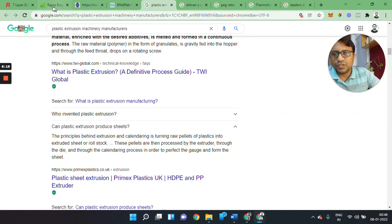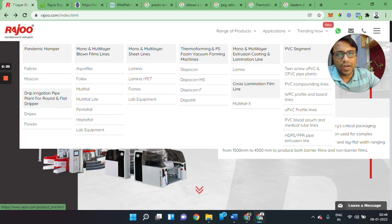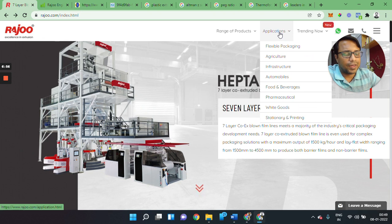Now Raju Engineers is into all of that. It creates the extrusion machinery, which does all of these things. If you look at the different range of products which Raju Engineers has, you have pipe and hamper, mono and multi-layer blown film lines, mono and multi-layer sheet lines, thermoforming. We will talk about all of this briefly, not in a lot of detail, because these are very technical and I'm not from this industry.